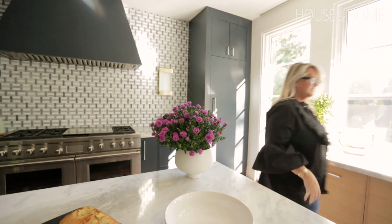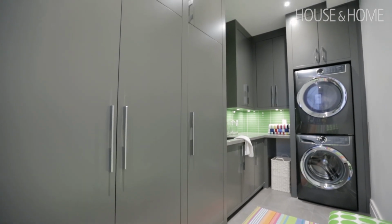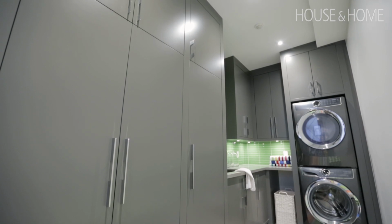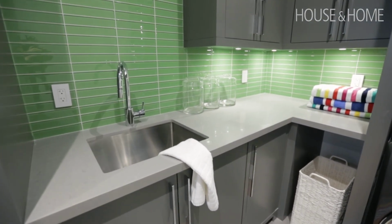One of the things I find that's really important in a house is having a laundry room. If it doubles as a mud room, that's even better. The most important element for me in the laundry room is having tons of storage and the ability to hide everything away. So with 10-foot ceilings, we were able to incorporate more storage than a family would ever need, as well as a stackable washer dryer. And for that punch of whimsy, again, we went with green apple glass tiles.